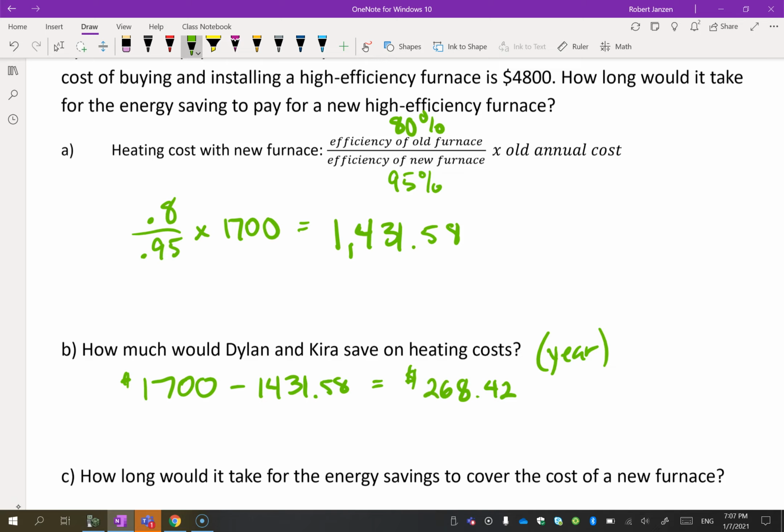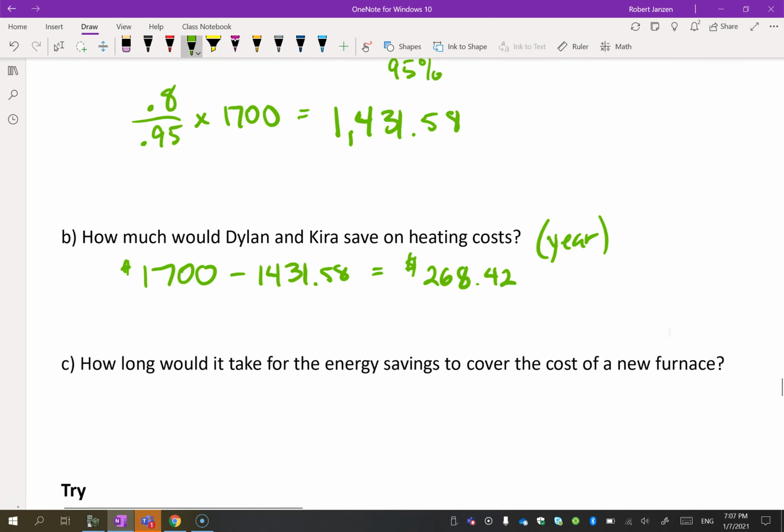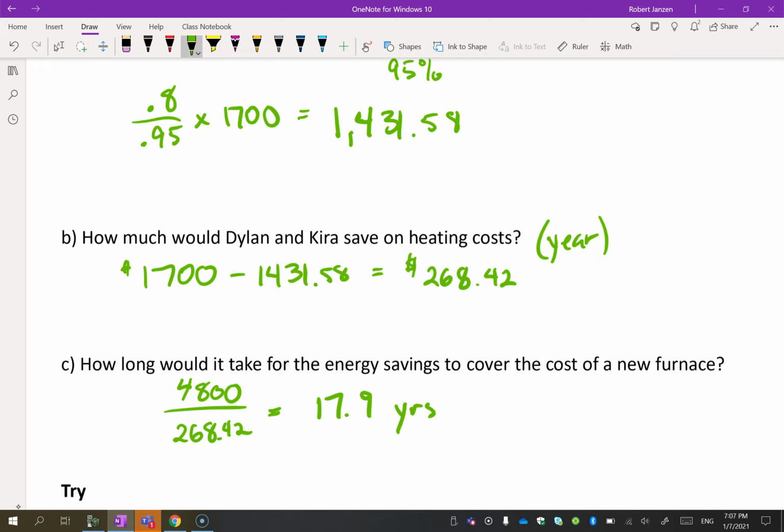Okay, so how long would it take for the energy savings to cover the cost of the new furnace? Well, if we go 4,800, which is the cost of the new furnace, and divide it by 268.42, let's see what that is. 4,800 divided by 268.42. So this would take 17.9 years to pay for that new furnace.